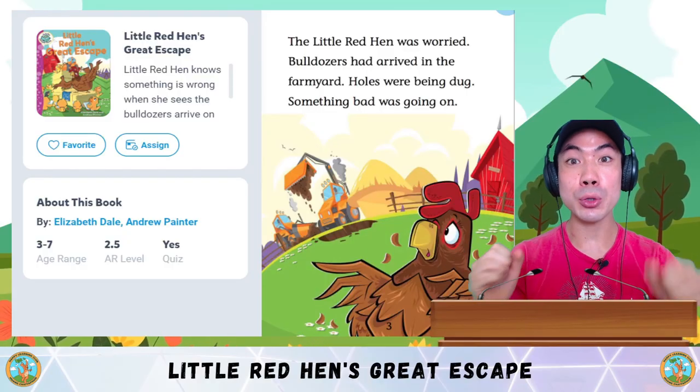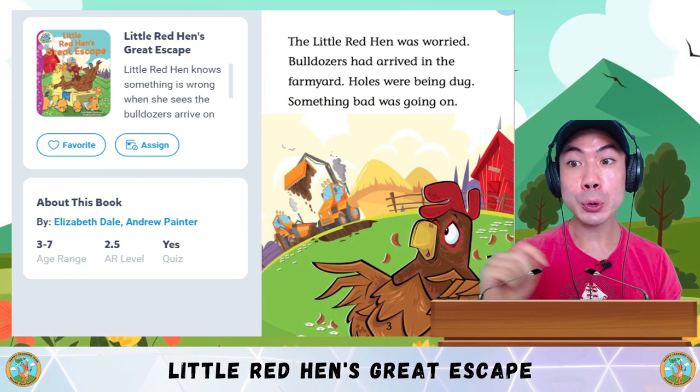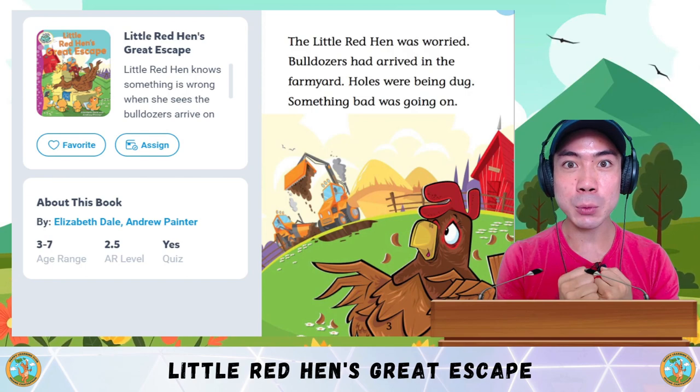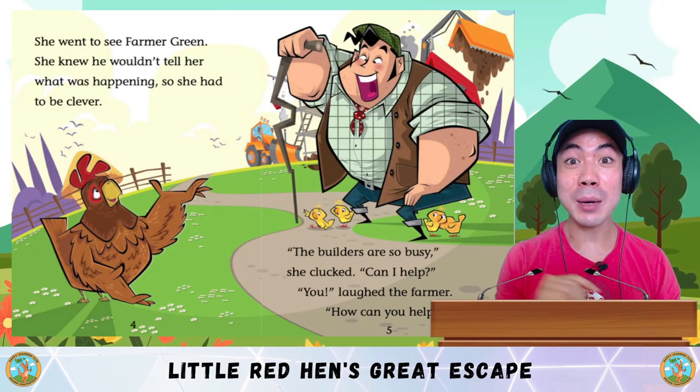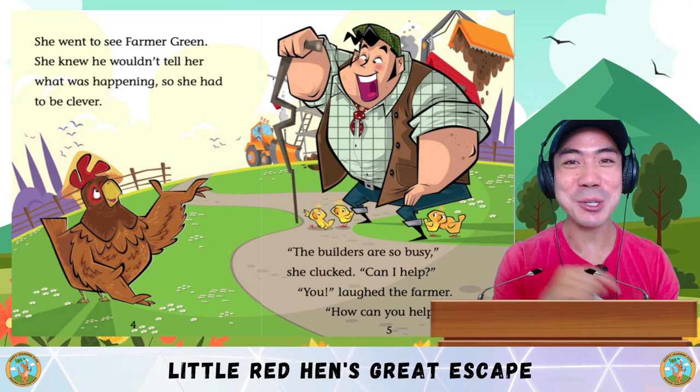The little red hen was worried. Bulldozers had arrived in the farmyard. Holes were being dug. Something bad was going on. She went to see Farmer Green. She knew he wouldn't tell her what was happening, so she had to be clever.